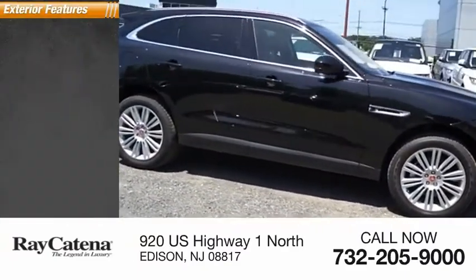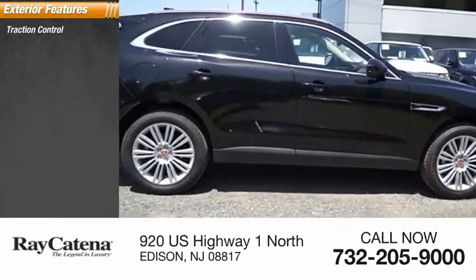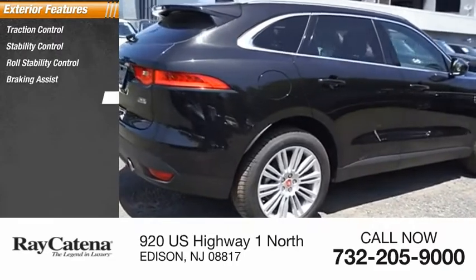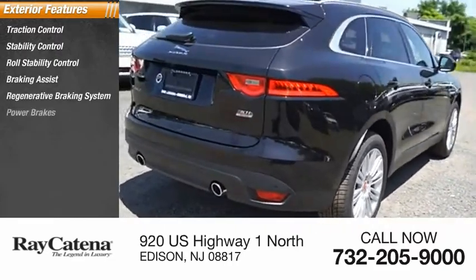Here are some of this vehicle's great options: traction control, stability control, roll stability control, braking assist, regenerative braking system, power brakes.